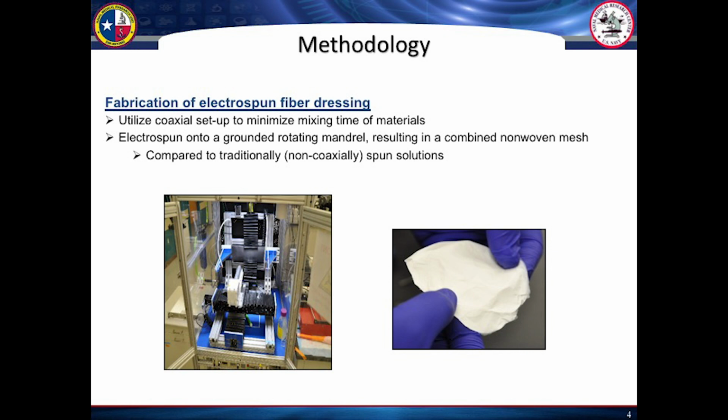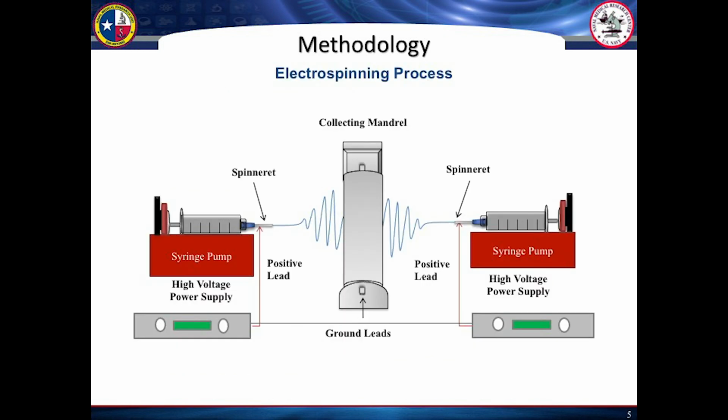So I'm gonna go a little bit into how this works. Again, this is mainly gonna be a lot front heavy on the fabrication and how we can do it and the tools that we have at our disposal to encapsulate and protect our drugs.